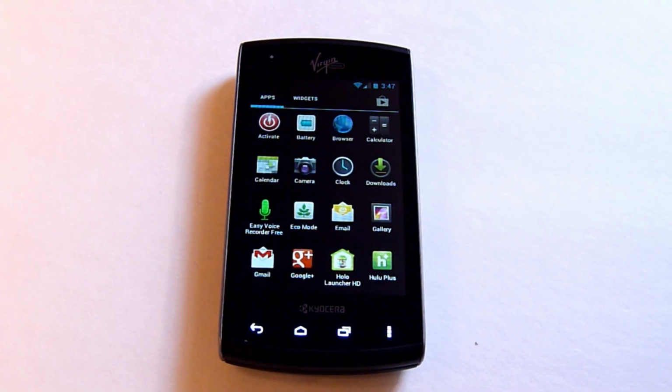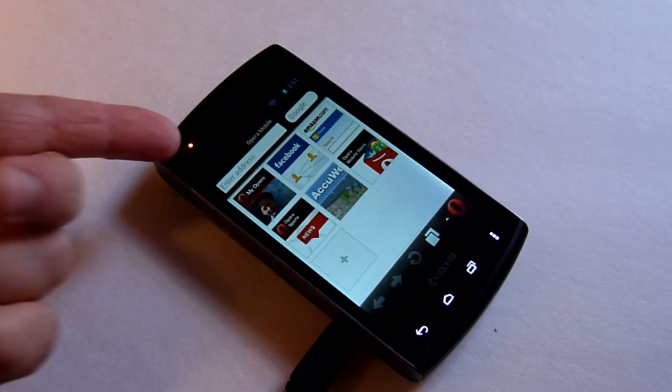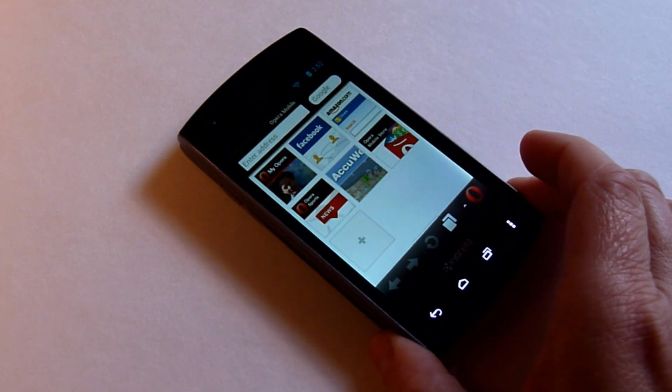I had no issue with Hulu Plus from the Android market. It played videos just fine, and I had no issues with Netflix. The battery life is decent. Watch your social apps and background data running. There is a root available for this phone, and there will be a link down below this video for that. There is LED light notification as well as auto brightness.